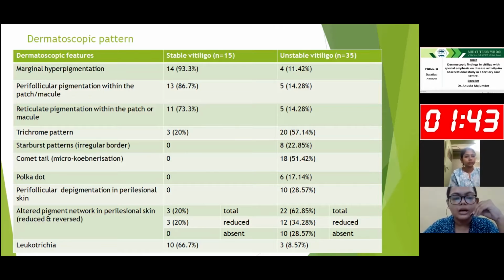And also comparing the study by Dr. A.K. Jha and Dr. Sonthalia, he has said that in his study, he noticed perifollicular pigmentation more in the unstable group: 85% in the unstable group have shown perifollicular pigmentation, whereas only 10% in the stable group have shown perifollicular pigmentation in his study. On the contrary, in my study, I have seen 86.7% of patients in the stable group show perifollicular pigmentation compared to the unstable group.